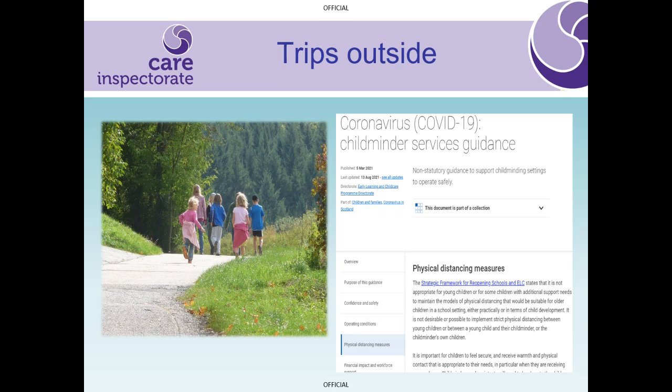You can find this section by scrolling down the Scottish Government guidance to the bottom of the physical distancing measures page. There are links there to guidance on physical distancing, exercise and activities, and social meeting guidance. Please keep in mind that moving forward, trips may also be dependent on the local protection level of your area and the area of your destination.